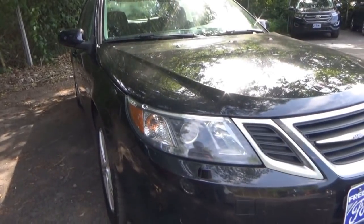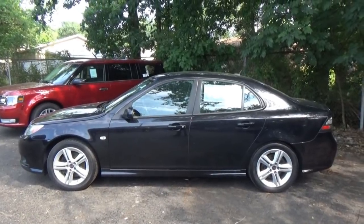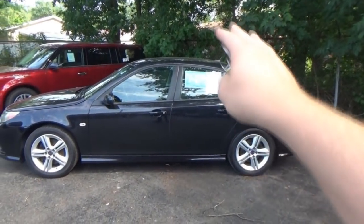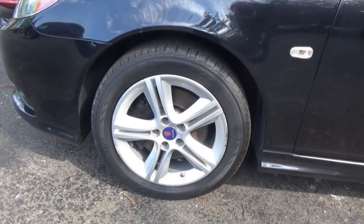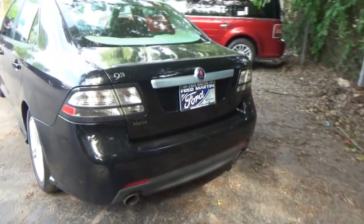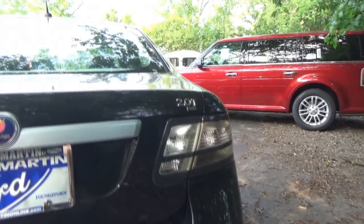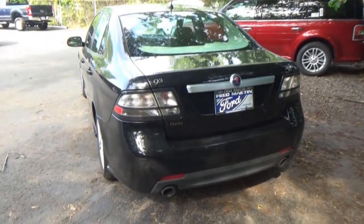This particular Saab has halogen projector headlights with headlamp washers. The side profile of this car is just so smooth. That's the best way I can describe it. And I love these split five-spoke wheels. Amber marker lights on the fenders, color matching door handles, color matching powered mirrors. At the back, not a whole lot, except for these clear tail lights, and of course the 9-3 and 2.0T badges. Oh, there is also dual exhaust.